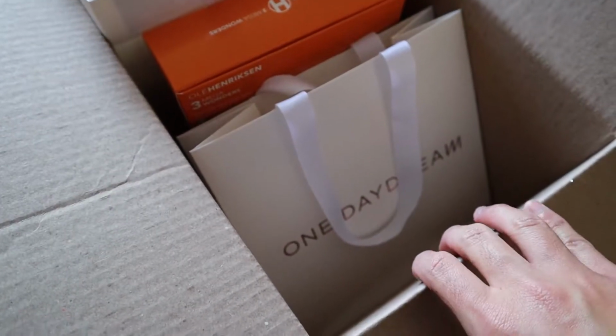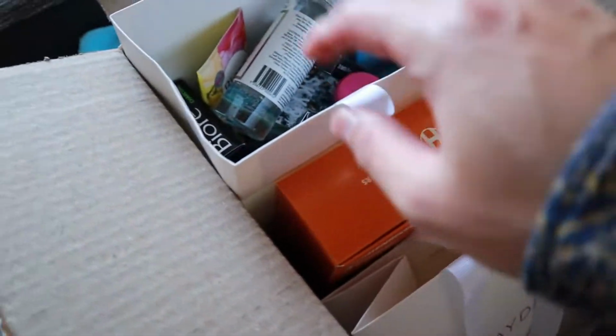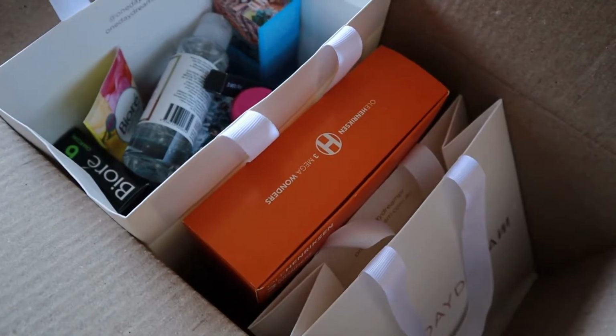So we have a couple of packages I'll show you guys. First we've got this big box, stuff from One Daydream. That's a PR agency, and they sent me a variety of products, which I'll show you guys a little bit more in a second.